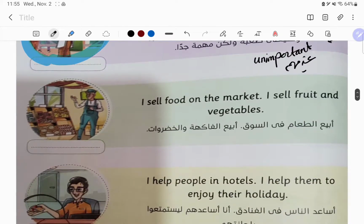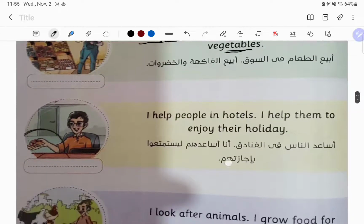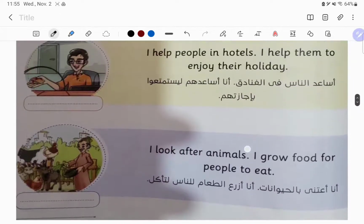He is the market seller. Very good job. Seller. What does a seller do? Well, he says, I sell food on the market. I sell fruit and vegetables. One more time. I sell food on the market. I sell fruit and vegetables. Excellent. And the last, not the last one, the last but one.